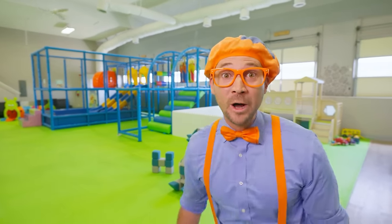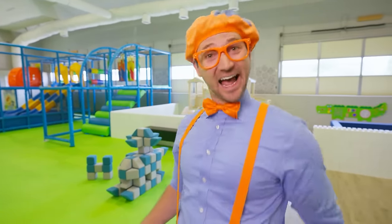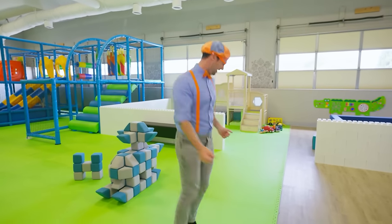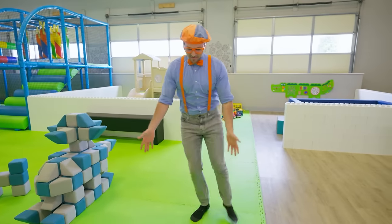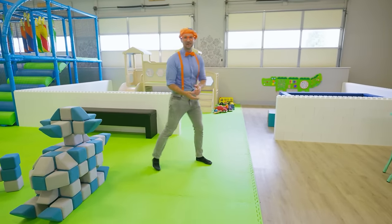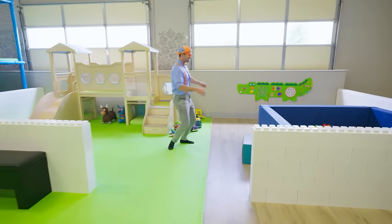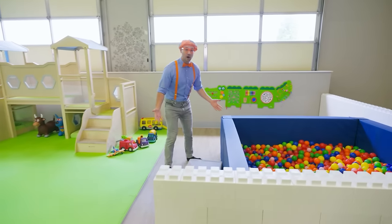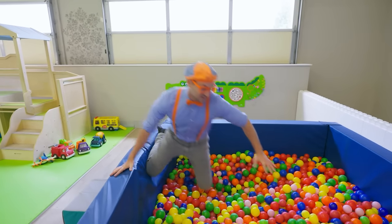Whoa! This place looks awesome! Are you ready to play? Come on, let's go! Whoa! Good thing I took off my shoes. Yeah! The floor is so soft. I don't want to ruin their floor. Oh, it's so bright green. Whoa! Cool! A ball pit! I love ball pits.